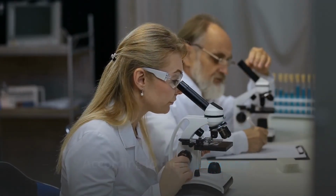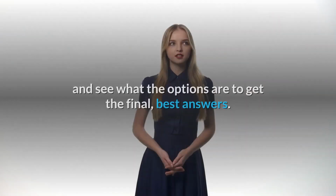According to the researchers, the next step is to create these experimentally and see what the options are to get the final, best answers.